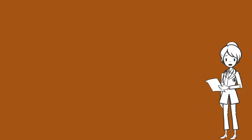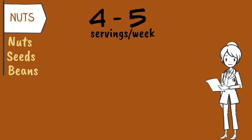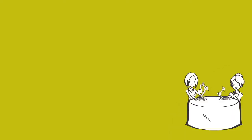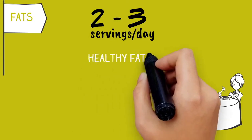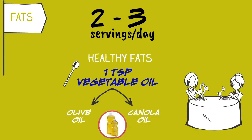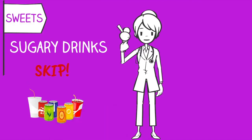Get 4 to 5 servings of nuts, seeds, and beans each week. 1 serving of nuts is 1/3 cup. Seeds should be no more than 2 tablespoons, and beans is half cup. 2 to 3 servings of fat and oil are all you need each day. Aim for healthy fats like 1 teaspoon of vegetable oil, such as olive oil or canola oil. Skip the sugary drinks and limit your sweets to 5 or fewer servings per week.